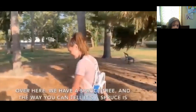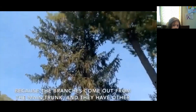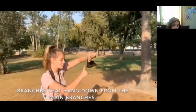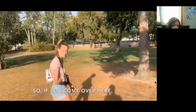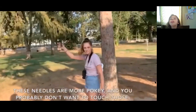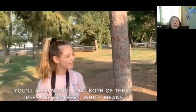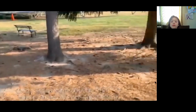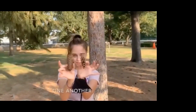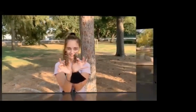Over here, we have a spruce tree, and the way you can tell it's a spruce is because the branches come out from the main trunk, and they have other branches that hang down from the main branches. So if you come over here, these needles are more pokey, and you probably don't want to touch those. You'll also notice that both of these trees are conifers, which means they release cones, but you can tell the cones are very different from one another. So that means that you have 2 different types of conifers nearby.